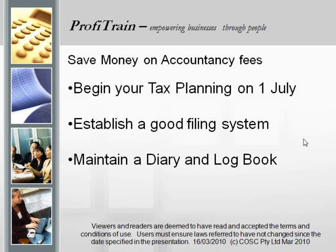Another good thing to do is maintain a diary and a logbook. Very, very useful for you to have. A logbook should also record those trips to the accountant and any other business or work-related travel. Of course, generally getting to and from work is not tax deductible.